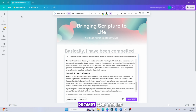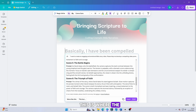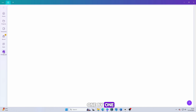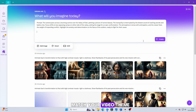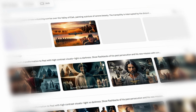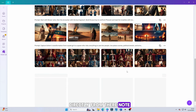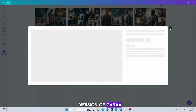Once you've generated your prompt and copied it, I've already copied it for you, go back to Canva Dream Lab. This is where the real magic happens. Just paste the prompts one by one, and you can also choose the aspect ratio and style to match your video theme. Canva Dream Lab will then create stunning visuals that match your narration prompt. You can download the generated visuals directly from there. Note that Dream Lab is a new feature available in the Pro version of Canva.